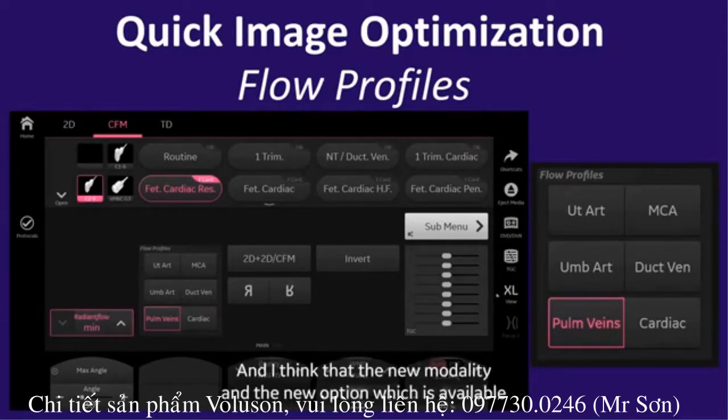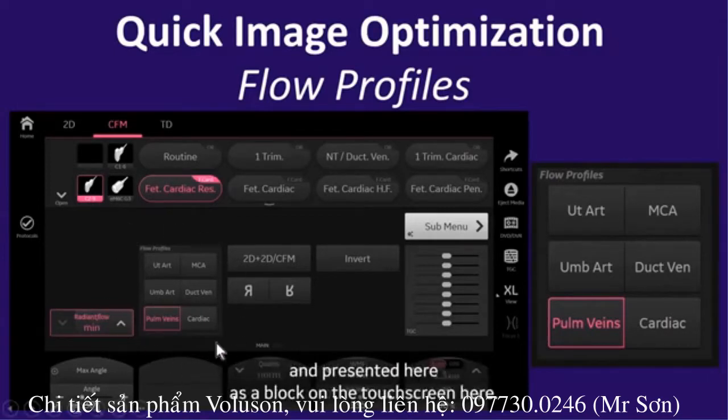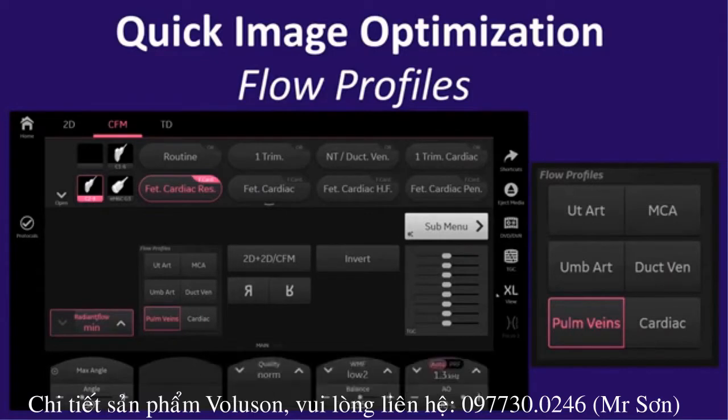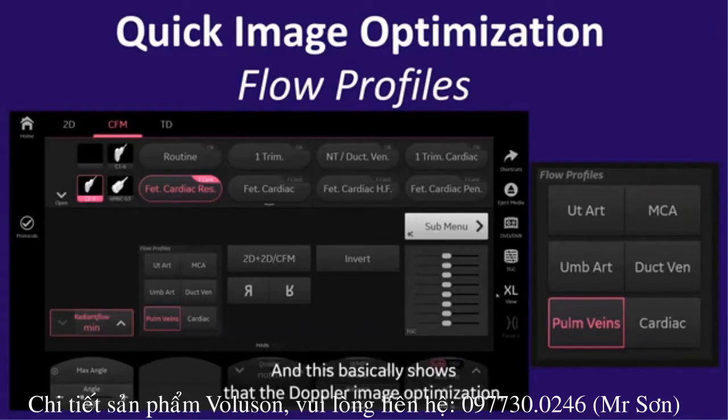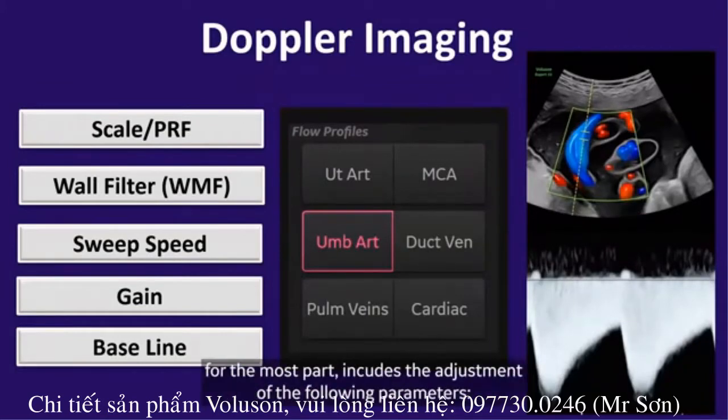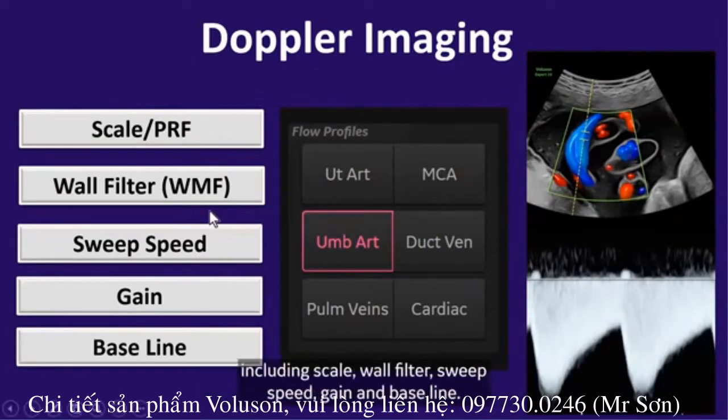And I think that the new modality and the new option, which is available and presented here as a block on the touch screen, is something that will make a significant change in the way we do Doppler ultrasound, not just of the heart, but of the other vessels in the fetal body. And this basically shows that the Doppler image optimization, for the most part, includes the adjustment of the following parameters: scale, wall filter, sweep speed, gain, and baseline.